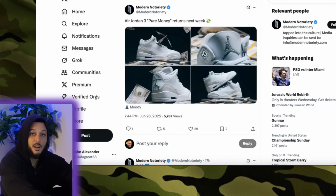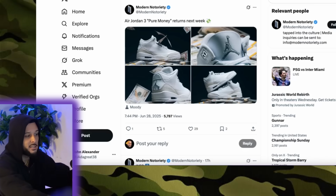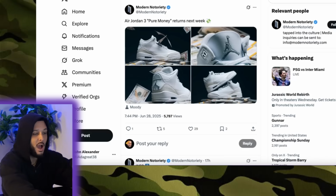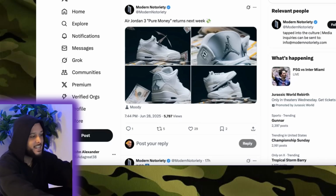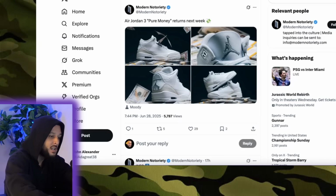So if they don't drop enough pairs, people are going to be pissed off. And then when Nike blesses us, Jordan Brand does the right thing by dropping enough pairs like them white cement 4s, which we just talked about, then people trash them, calling them bricks. They're too easy. There's no resale value. I'm just convinced that as far as the sneaker community, we'll never be happy.